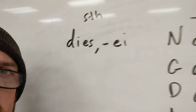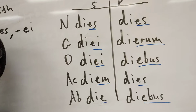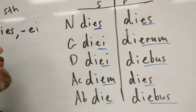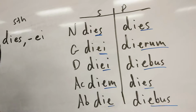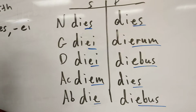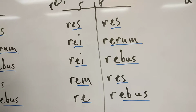And yeah, like I said, you already saw this one, but if you want to see the full forms, it's like this. Dies, diei, diei, diem, die, dies, dierum, diebus, dies, diebus. So we get es, ei, ei, em, e, es, erum, ebus, es, ebus. Those are your fifth declension endings, all right? And again, it does not matter if it's masculine or feminine. This one word is masculine, but every other one is feminine, and they have the exact same endings.